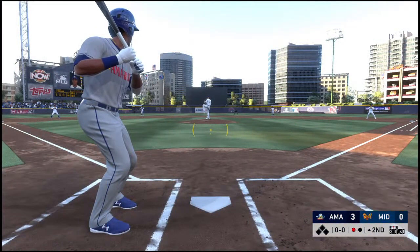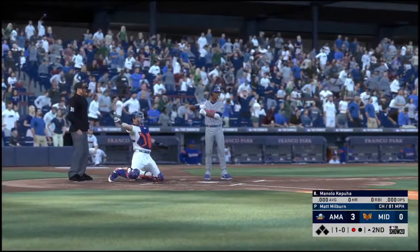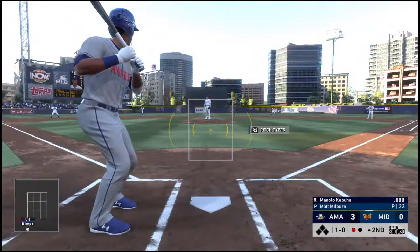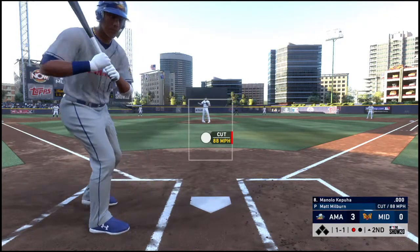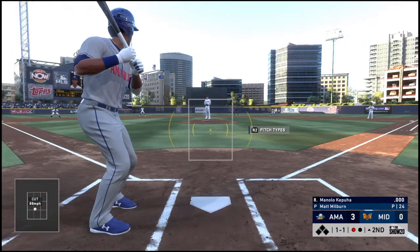So now to the plate, Manolo Capua. As the first pitch to him is a changeup that can't find the zone. It's ball one. And that one right down Main Street. Three runs already home here.